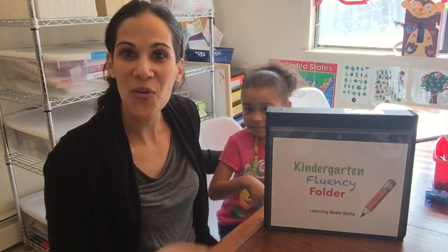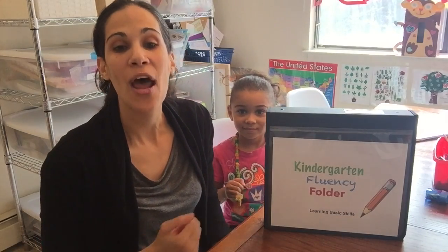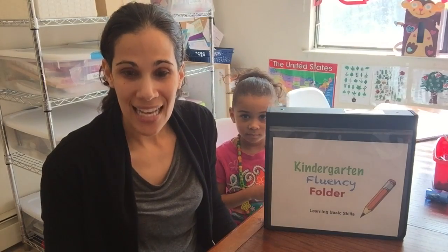Jade is 5 years old and today we're going to show you the Kindergarten Fluency Folder. This folder helps students master basic skills before leaving kindergarten. Preschool and kindergarten set the foundation for all years to come.